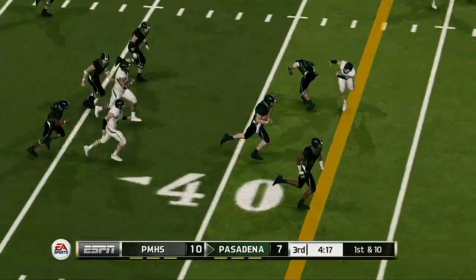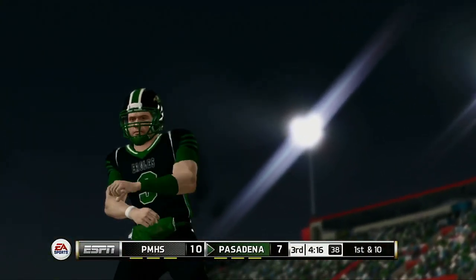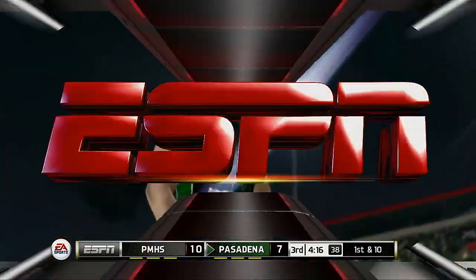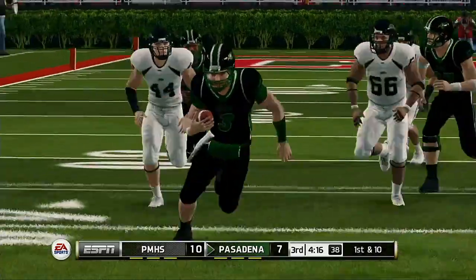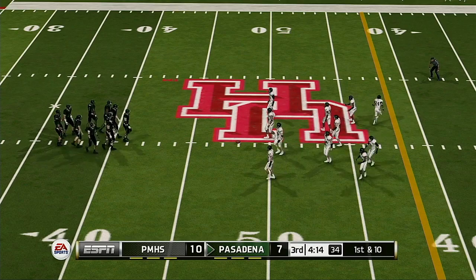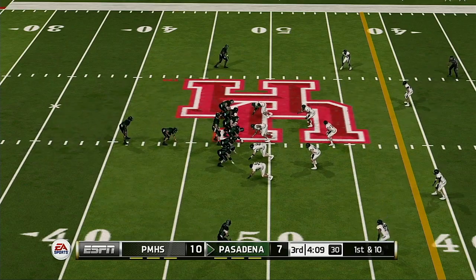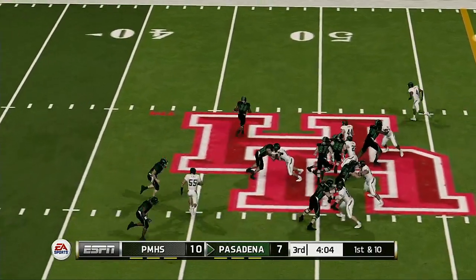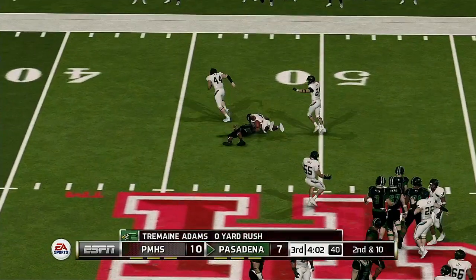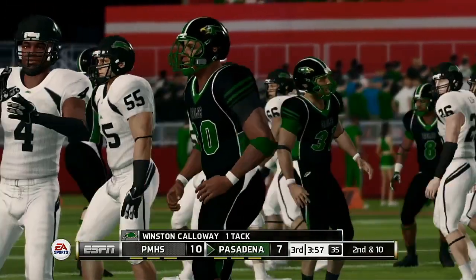He's going to try and scramble. Decides to slide. This is a nice run for the first down by this quarterback. We've got a first and 10. Ball on the 48. It's the tailback. And he's taken down around the 48-yard line. That makes it second and 10.